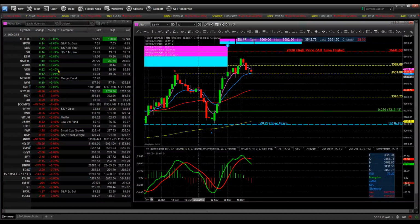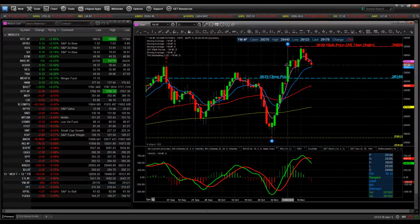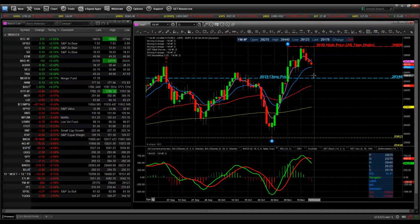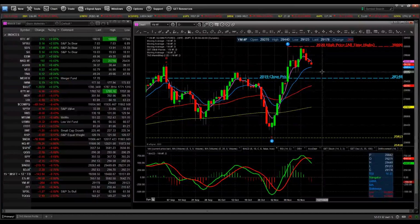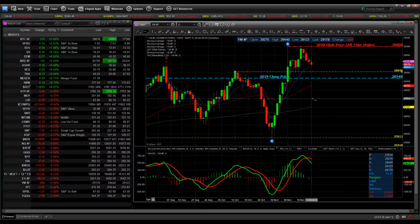Now, if we look at the Dow futures, which is really bringing up the rear, you can see here that we did hit that high again on the vaccine announcement by Pfizer, the initial announcement, and then we've been selling off. But again, there are no divergences here. This is a valid move higher. I don't think we're going to fall too far before we catch our breath, possibly around this zone right here, in the 28,845, 850 area there.